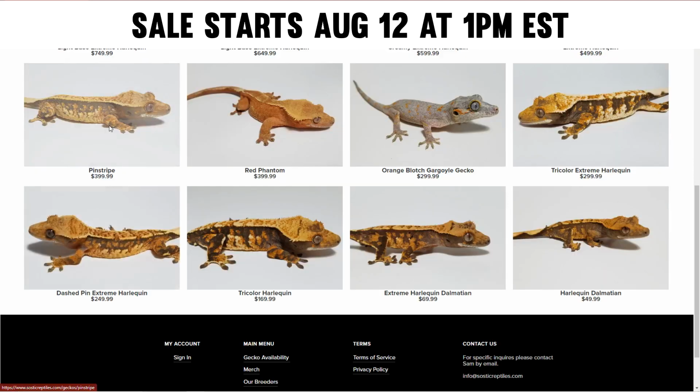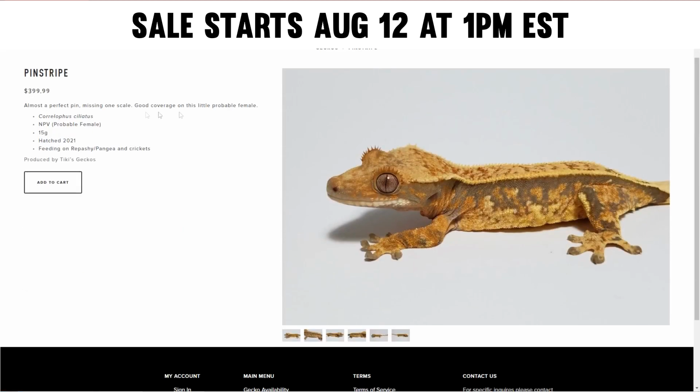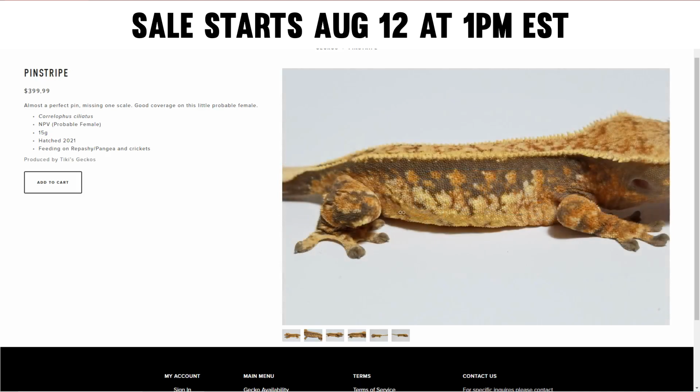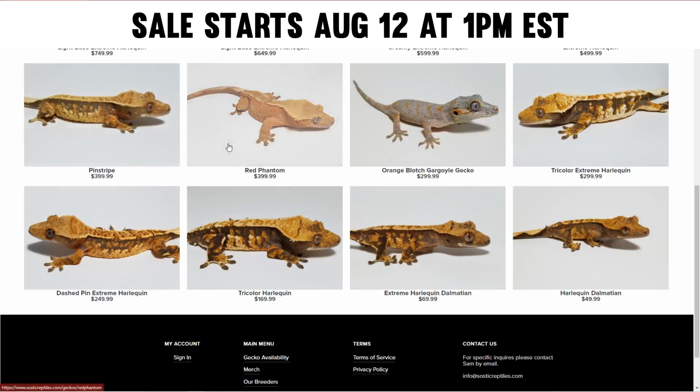For our last juvenile female, we have this probable female from Tiki's Geckos. Almost a perfect pinstripe. Very nice little female. She's missing one scale back here. But you can see very nice pinstripe scales. Kind of a cool yellow creamy-ish pattern along the side here. More yellow than creamy-ish, but nice extreme harlequin pinstripe, and it's a probable female.